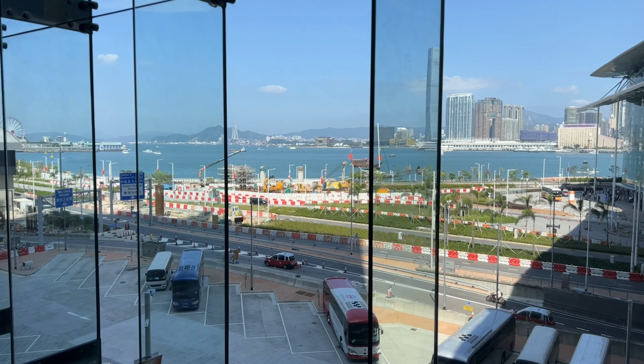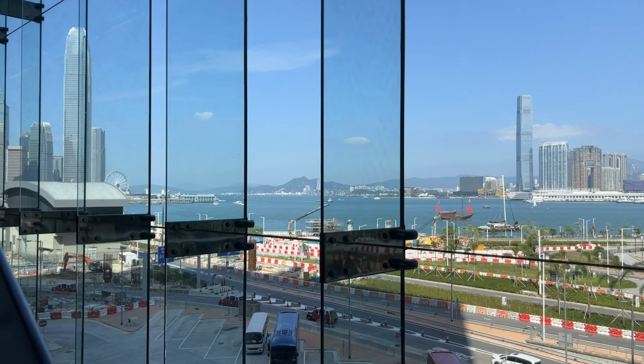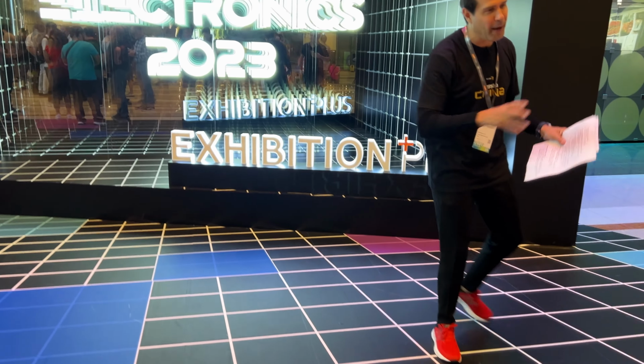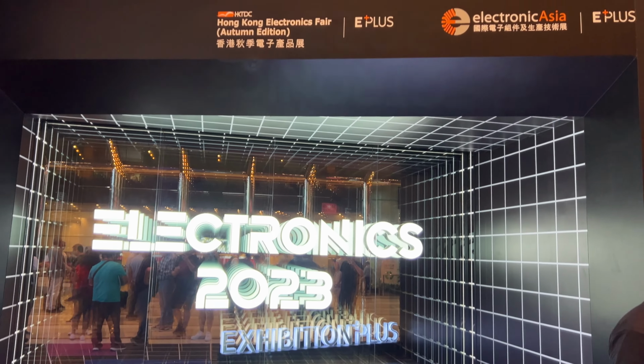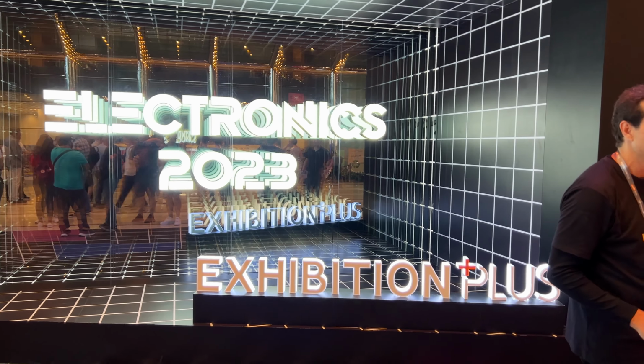This event ran from the 13th to the 16th of October. One of the things I love about the HKTDC Electronics Fair is their hybrid setup. We're fortunate to have attended their on-ground event, but for those who couldn't travel to Hong Kong, HKTDC also set up virtual booths where both businesses and consumers can visit.